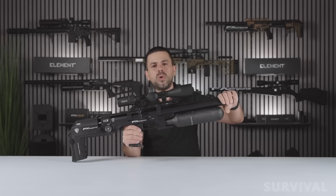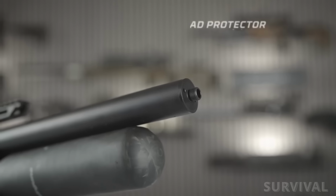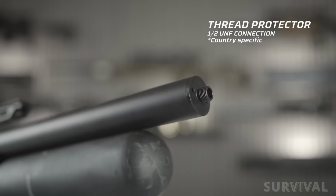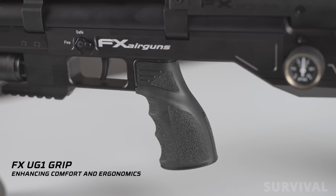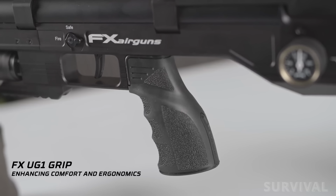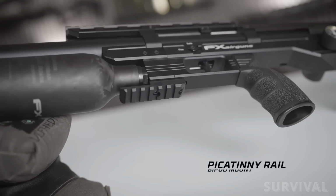The barrel features FX's renowned Superior Heavy liner designed specifically to stabilize slugs. At the muzzle, a knurled cap covers a 1/2-inch by 20 TPI thread for a sound moderator. FX provides a rubberized AR-15 style grip with a slight ambidextrous palm swell, finger grooves, and full stippling for secure handling. Plus, a short Picatinny rail beneath the rifle accommodates a bipod or tripod mount.